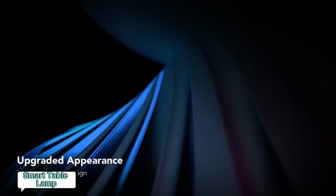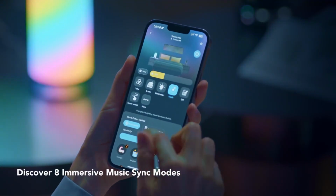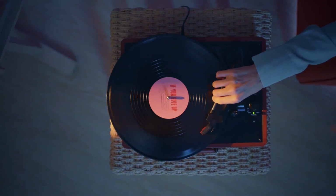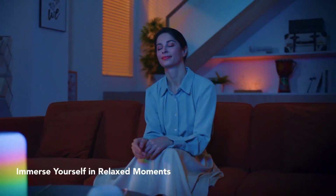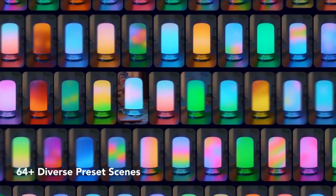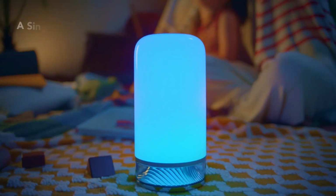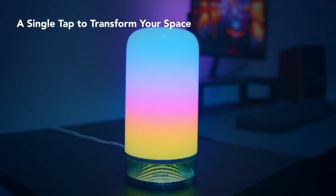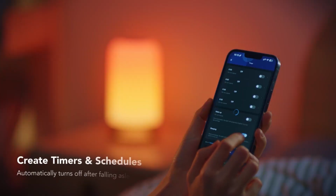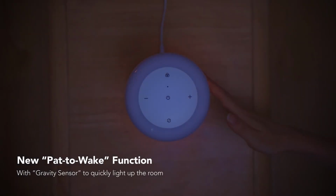Transform your space with the Govee RGBIC Smart Table Lamp 2. Featuring vibrant RGBIC technology and 64 dynamic scene modes, it creates stunning, customizable lighting for any mood. Control it effortlessly with Touch, SmartThings, Matter, or Alexa for seamless smart home integration. Perfect for bedrooms or living rooms, this compact corded lamp delivers colorful ambience and soft night lighting in one sleek design.